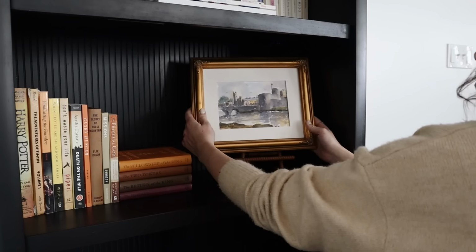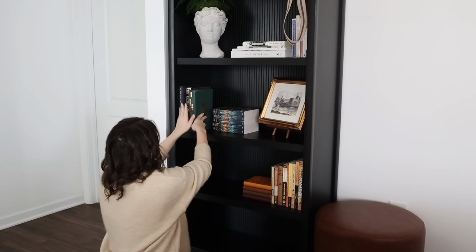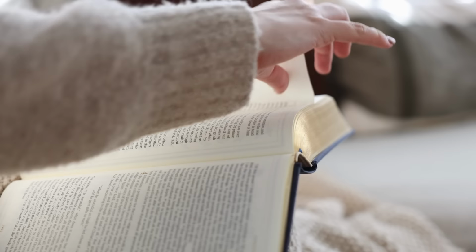One of my favorite compliments that people will often give upon entering my home is how cozy it looks. And I love that because it means that I've succeeded in my goal of fostering a warm and inviting home environment, one that creates space for long hours of good conversation and laughter amongst friends, or lazy days curled up with a good book or a movie.